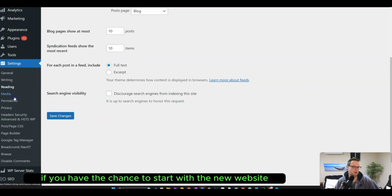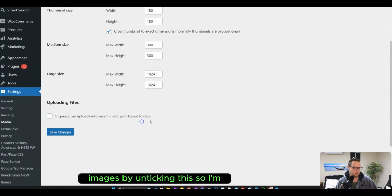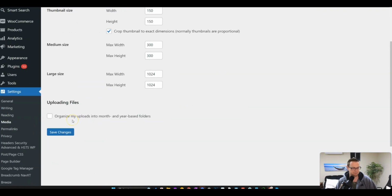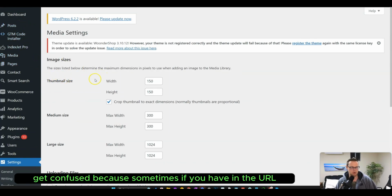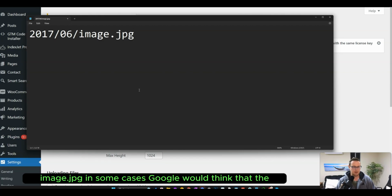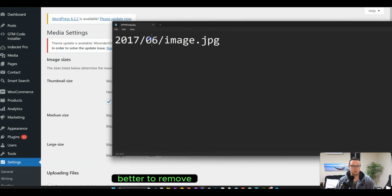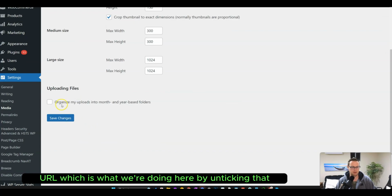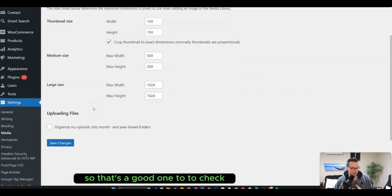If you have the chance to start with a new website, I like to simplify the structure here for images by unticking this. So I'm not putting them into month and year based folders. Again, simpler URLs equals better rankings. And there were a few other reasons why Google could get confused, because sometimes if you have in the URL 2017, March or something like that, and then image.jpg, in some cases Google would think that the article was published during that date. So better to remove this from the URL, which is what we're doing here by unticking that. However, it won't change the old images. So anything that you've uploaded yesterday won't change. Only the new images that you upload after will change. So that's a good one to check.